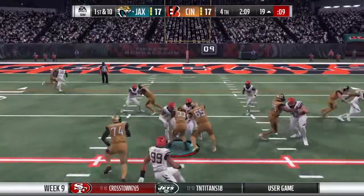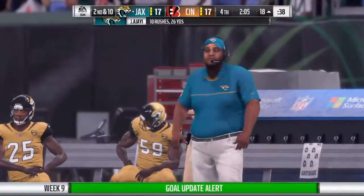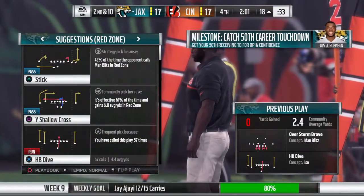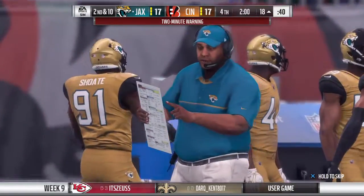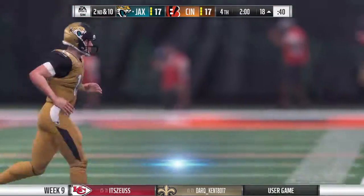They stay on the ground. Again, it's Ajayi. And running room scarce here. He's going to be stopped in his tracks at the line of scrimmage. Officially no gain on the play, and it's 2nd down. Time for a break. We'll come back and see how it all shakes out after this.